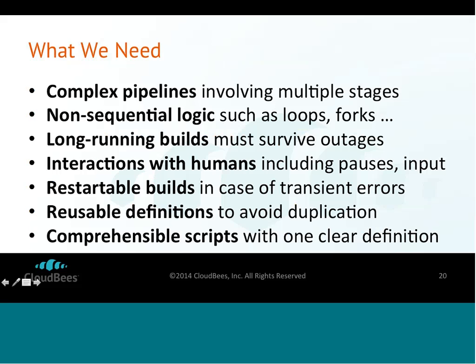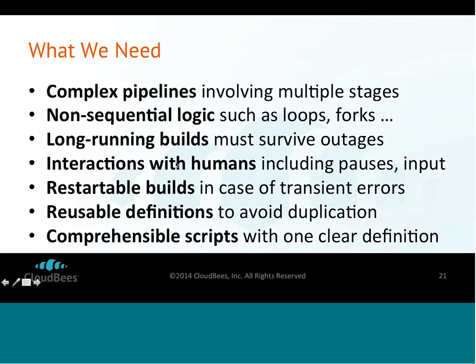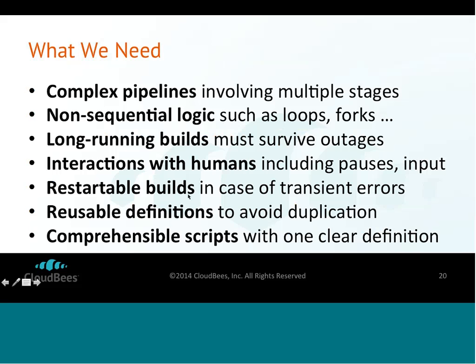I have long-running builds, and I want them to survive outages. If I look at performance tests, they can take several hours. If I look at human tests by the QA team, it can take days, and I want to be able to restart my Jenkins server without breaking everything, without losing my work. I want user interactions, human interactions with pause and input. So here I will have my user acceptance test team, my QA team, which will validate the deployment to say we can go further.